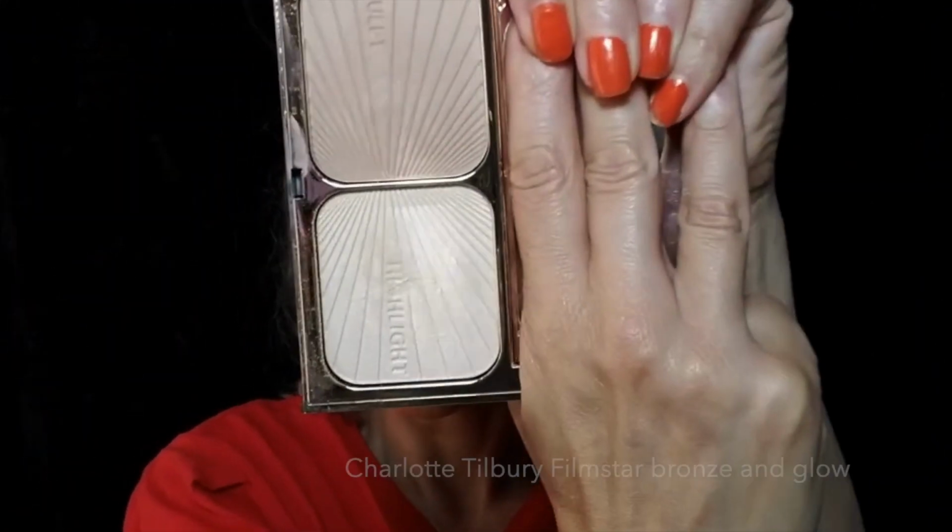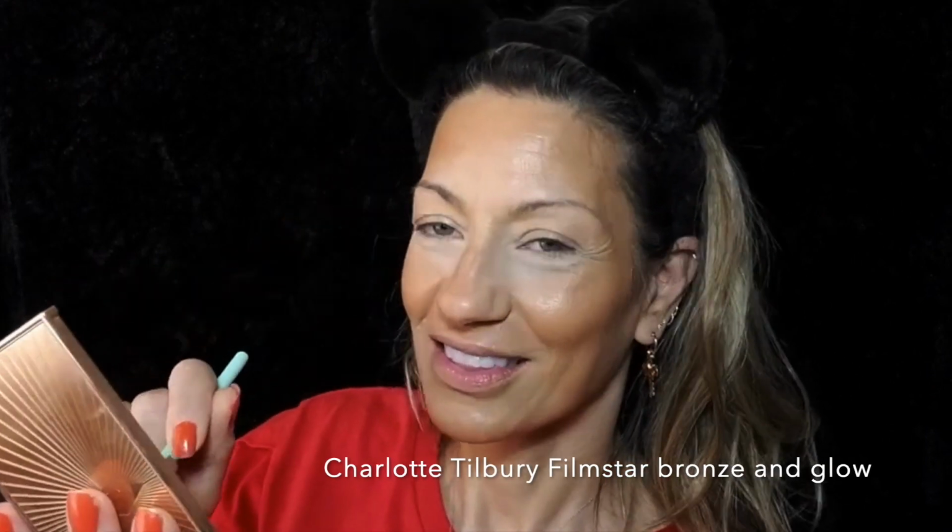Okay, this is the Charlotte Tilbury Highlight and Contour Powder, and I'm gonna basically set my contour and then highlight my nose with powder. So when you put a powder on top of cream, it sets it so it's gonna stay all day long.